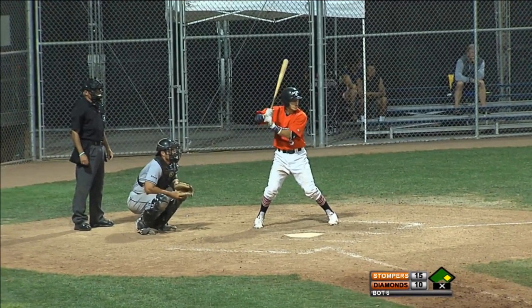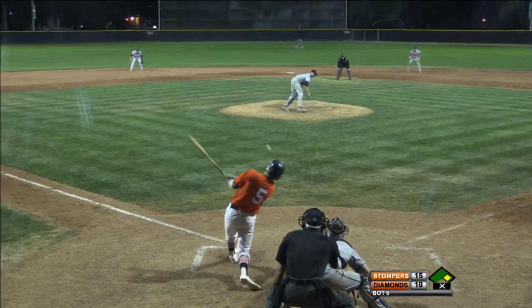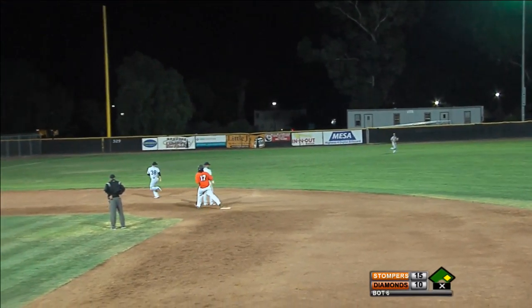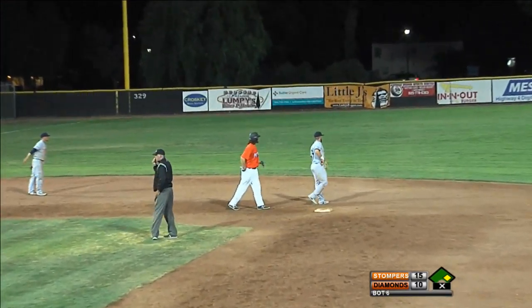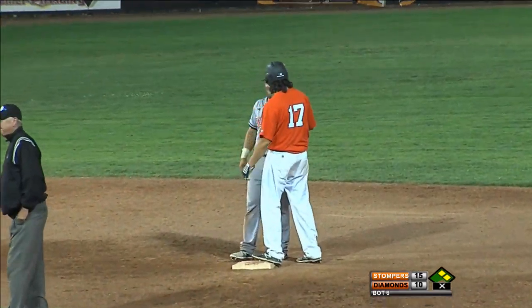Now Heiberger is set to go. And the 0-2 pitch is swung right up the middle, and it's going to go into center field, a base hit. Lewis on to second, and he'll hold there. And the Diamonds have runners at first and second and one out. And now they've got a little rally going.